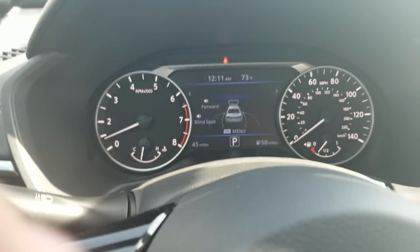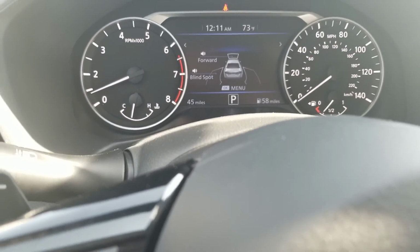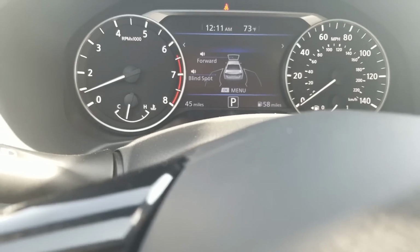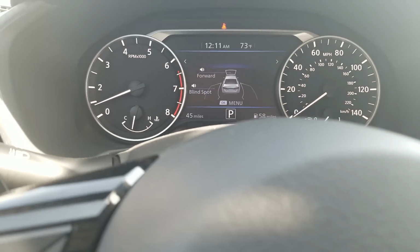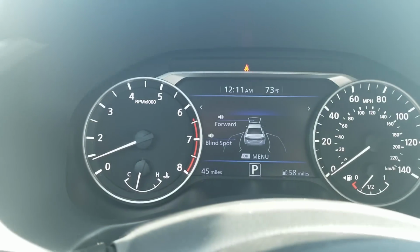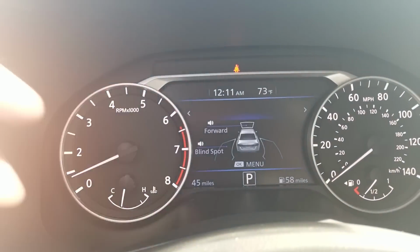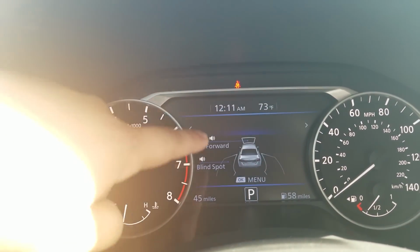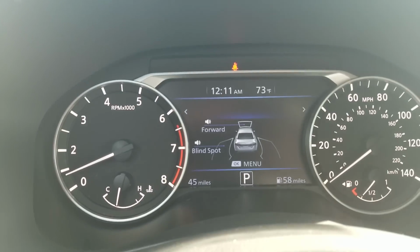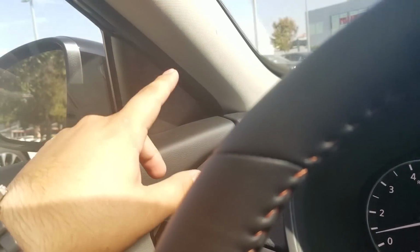Now again, this is your safety shield screen on the 7-inch display. Very big display, very nice and clear to see. I love the way Nissan did it in the Murano and the Maxima. They did a great job putting it in the Altima. So that forward you see here, that's your forward emergency braking. You can have the option to turn it on or off, and you also have your blind spot monitors, because you do get blind spot monitors on this vehicle located on that pillar and again on this pillar.